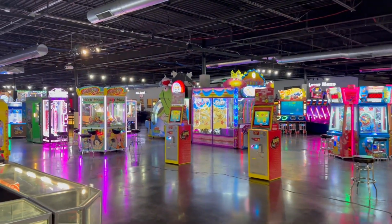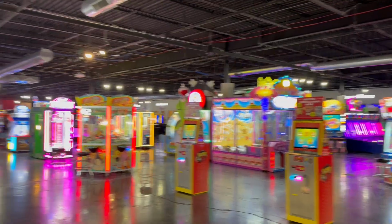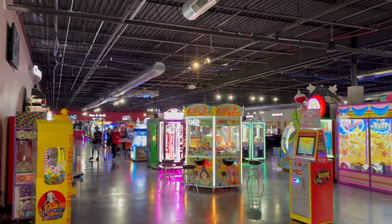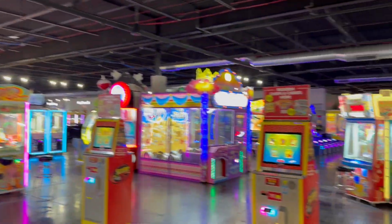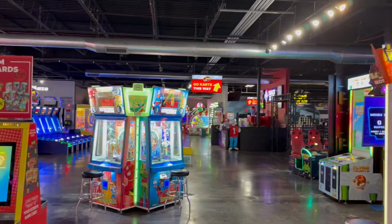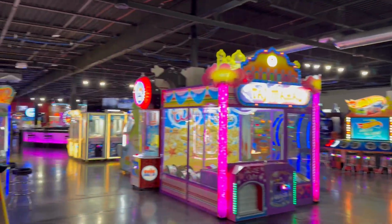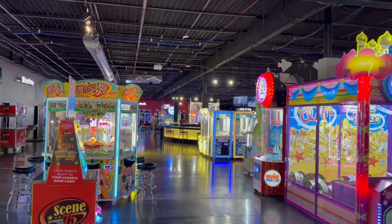This is the Scene 75 arcade outside of Cincinnati, Ohio, in Milford, Ohio. And this place is massive. This is a company based out of Ohio, and they actually have another store in Dayton. So this is another one here in Cincinnati. And all the Scene 75s are literally some of the most ginormous arcades ever.